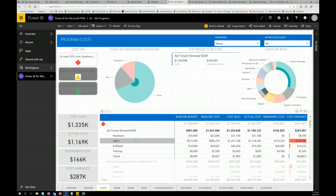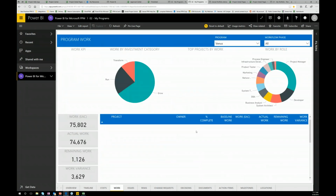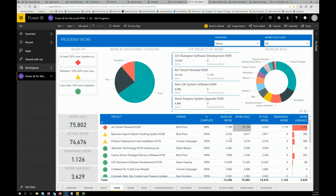So we also have another view from a particular work perspective. We've got costs and we've got work. Work is helpful to manage so that you can start to see the baseline work, the actual work, the remaining work, what your work variance is. And again, these KPIs roll up from a task level to a project level, and then we've got some project level KPIs that we can look at as well.